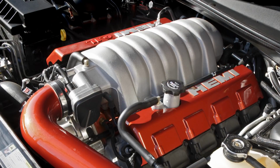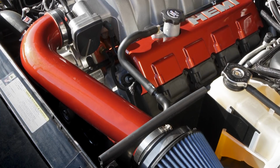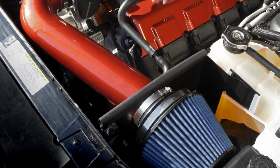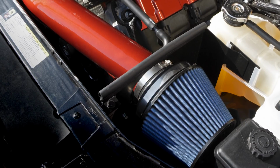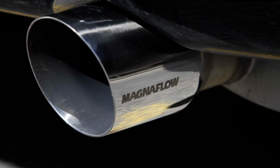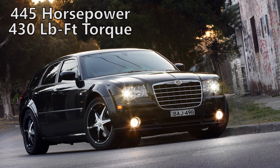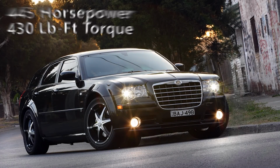Under the hood there was a typical 6.1 Hemi V8, but it had been beefed up a bit with a few mods. The glowing red rocker covers are just for show, but the matching Mopar cold air intake adds a few horsepower, along with the Mopar catback exhaust system and MagnaFlow rear mufflers. Instead of the normal 425 horsepower and 420 pound-feet of torque, Daimler Chrysler Australia claimed 445 horsepower and 430 pound-feet of torque, all paired with a stock 5-speed auto.